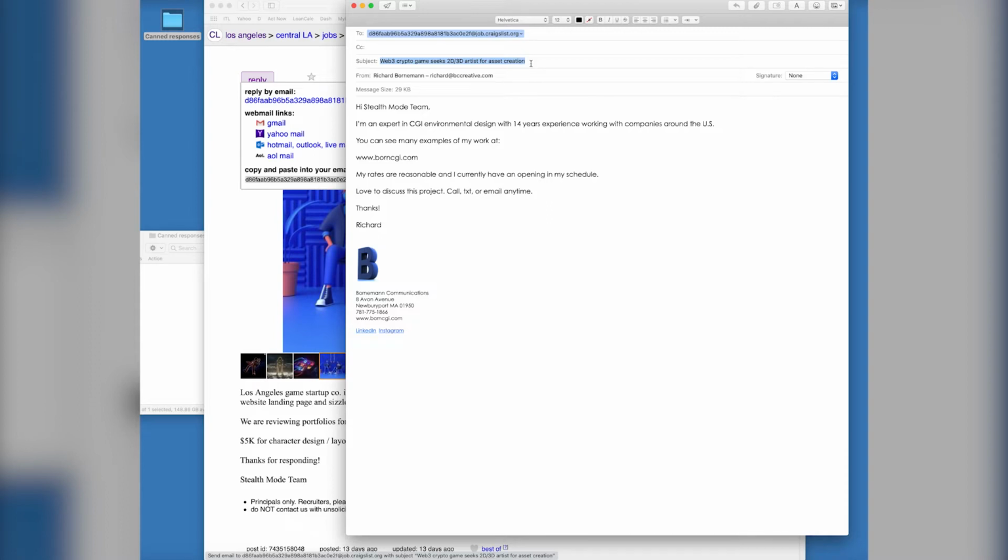So Craigslist will put in the subject line on the return email automatically. We want to customize this. The reason we want to customize it is that everybody that responds to this, unless they customize it, will have the same subject line, which means the company, when they look at these responses coming in, everybody's going to look the same. We don't want to look the same as everybody else. We want to get some attention.